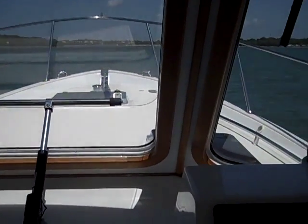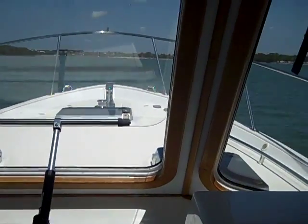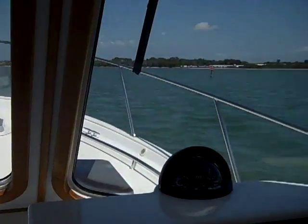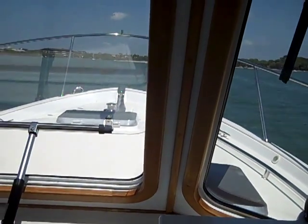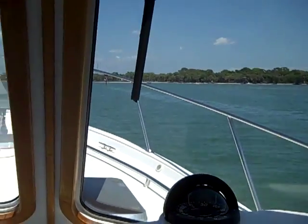Bottom, so I'm going to look at this, isn't that nice. Going at these speeds, I'll tell you, you won't find a drop on the front end of this vessel anywhere now.